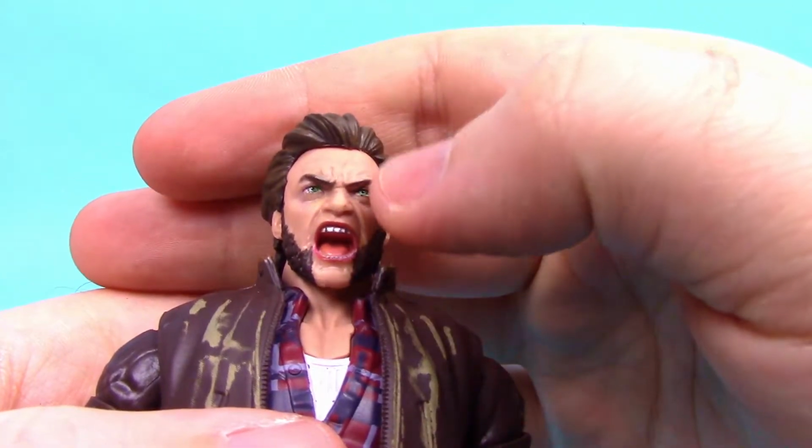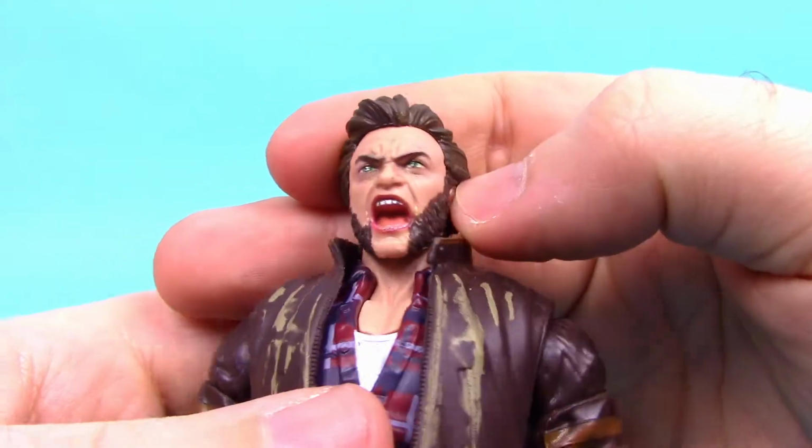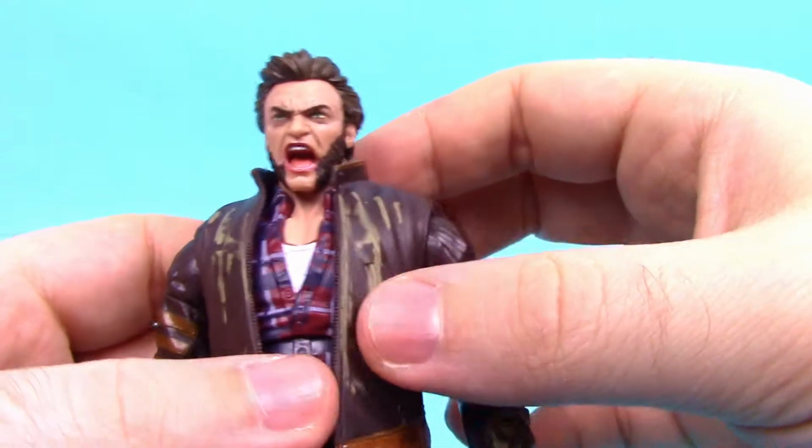Of course, around the face, it is all blotchy since they did use the face scan technology. But I think those sideburns and the hair just look really good for Wolverine, especially at that point in the movie. So I think that looks really good.